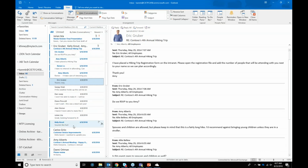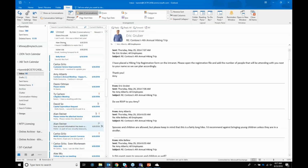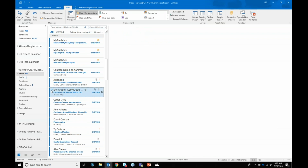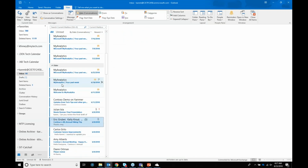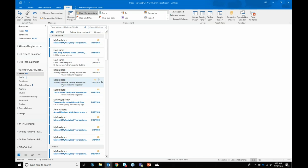So no more trying to dig around and find who said what when, which is kind of nice. And also, you don't have to see the clutter in your mailbox of additional messages when you can just kind of collapse them all into a single message. So really handy, helpful trick to keep things nice and clean within your Outlook folders.